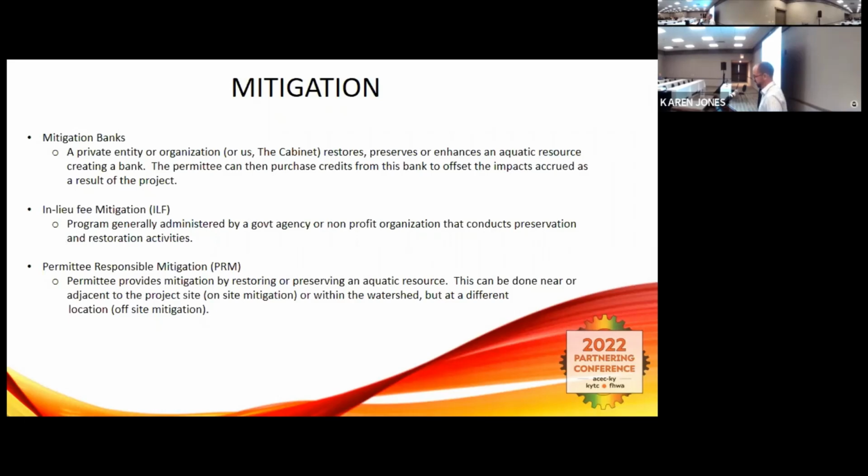The other option is in lieu fee mitigation. This program generally is administered by a government agency or nonprofit organization that conducts preservation and restoration activities. You give them money, they go build nice streams, and then you get to go build your project. In lieu fee mitigation has gone up as has the cost of most things, so it's always an option for us to look at other ways we could do it cheaper.